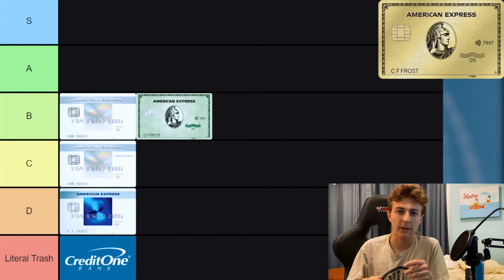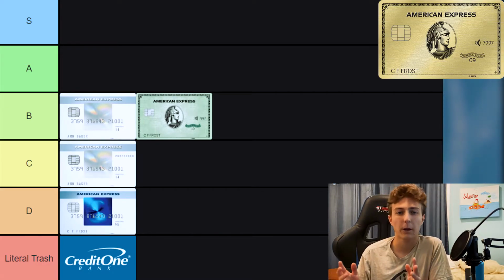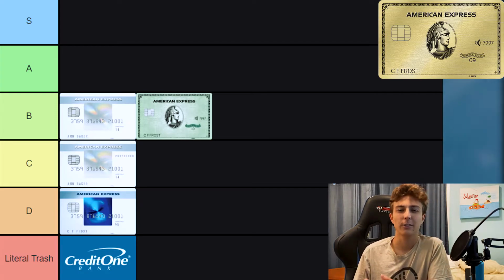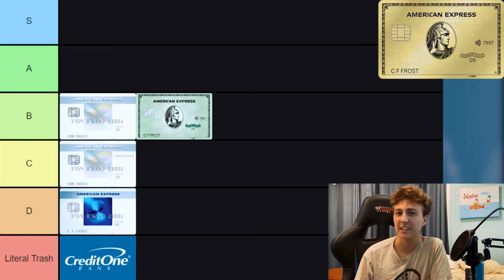Okay, the Amex Gold card now. This card has a $250 annual fee, but you earn 4x points on restaurants and supermarkets. And you do get a $120 a year dining credit and a $100 a year airline fee credit. The airline fee credit is kind of hard to use, so it's not too great, but overall the card is actually pretty good considering its really strong point earning. So for that, it's going to be placed in A tier.